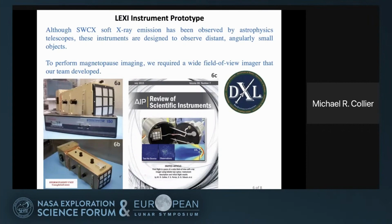Solar wind charge exchange soft X-ray emission has been observed by astrophysical telescopes designed to image distant, angularly small objects. Now, for magnetopause imaging, we needed a wide field of view soft X-ray imager, which we developed, and that's shown in figure 6a and 6b.